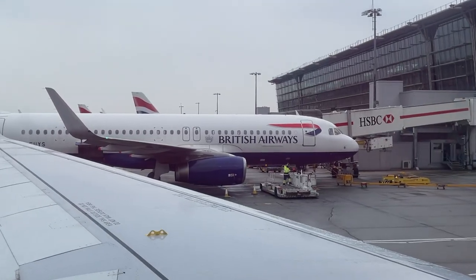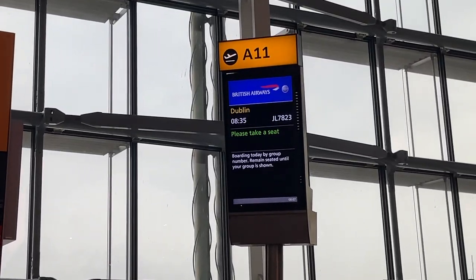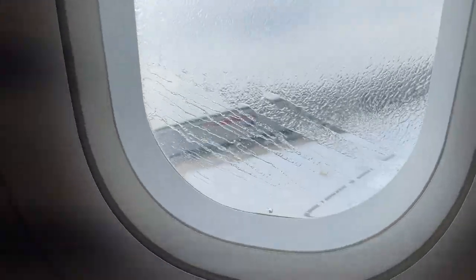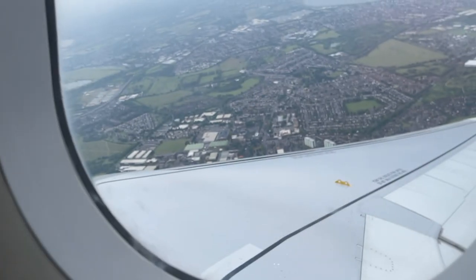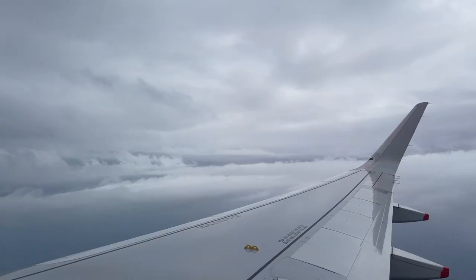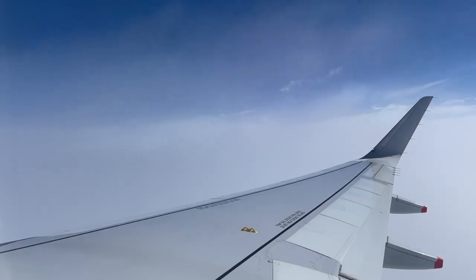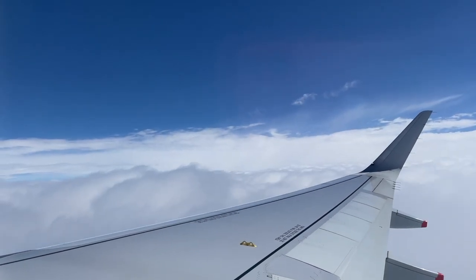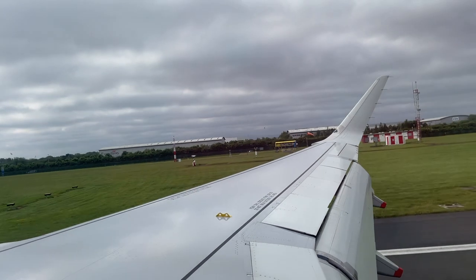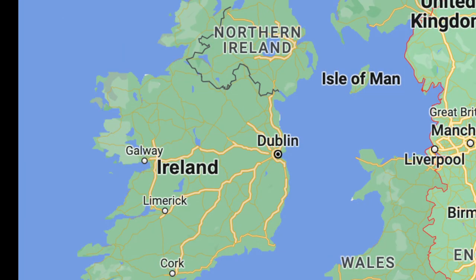Today, we're going on a Game of Thrones filming location tour. But first, we have to fly from England to Dublin in the Republic of Ireland.